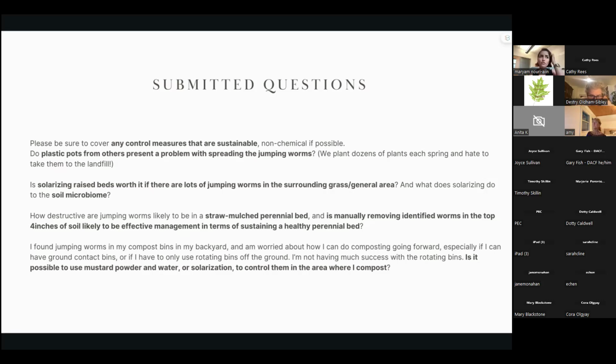If you do it in a pile, they might start to escape from the sides. Also it doesn't kill them. Some of them might come to the surface, and it also doesn't kill the cocoons. So it's not the best approach. But solarization, definitely, if you do the process properly, it should work.